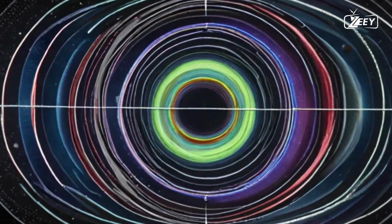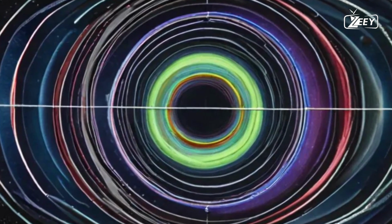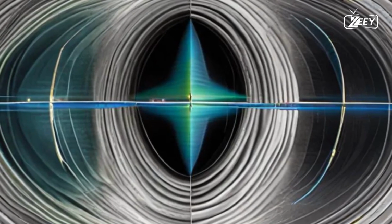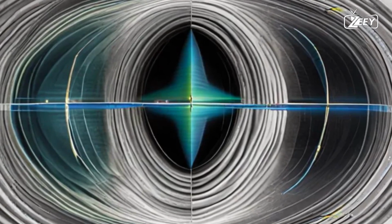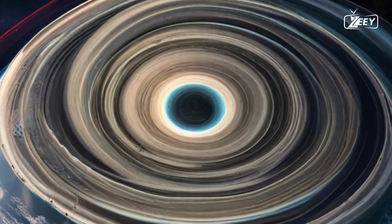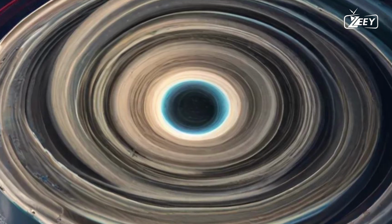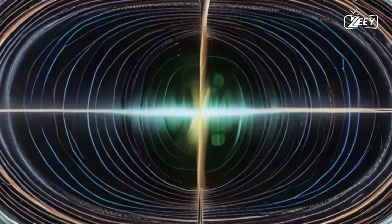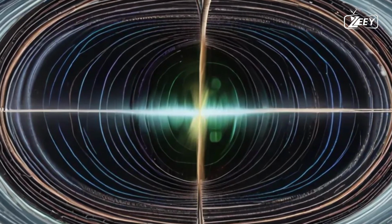Orbiting high above the surface of our planet lies a hidden world, a realm of energy and radiation that plays a crucial role in protecting life on Earth. These are the Van Allen radiation belts, named after the scientist James Van Allen, who discovered them in the late 1950s. Comprised of charged particles trapped by Earth's magnetic field, these belts serve as both a shield and a window into the mysteries of our space environment.